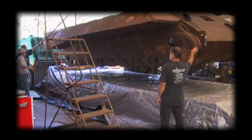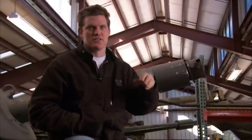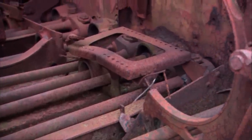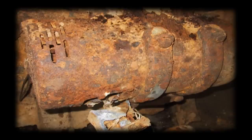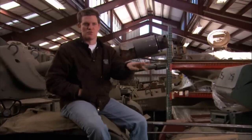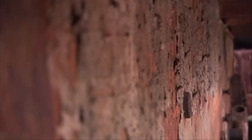When the Panther was first delivered, it was about the sorriest condition of any vehicle we'd ever had delivered here. I thought it was unrestorable, and if we did restore it, it'd take at least 10 years. Everything that you looked at was either cracked, rusted really heavily, all the hydraulic tubing was bent and rusted and damaged.